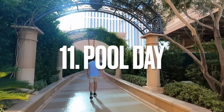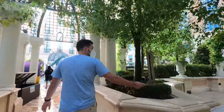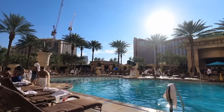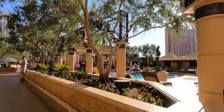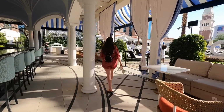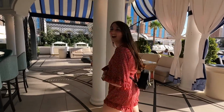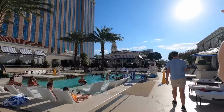Number 11, Pool Day. If you're staying at a resort, then you're already paying an amenity fee for your pool, so be sure to use it. We stayed at the Venetian and loved the pool that they had. There were many areas to just lounge and relax, and when it got hot, it was nice to cool off in the pool. Drinks at the pool can be very expensive though, so make sure to check the price before you order from a poolside waitress if you're trying to stay on a budget. Just make sure to get to the pool early since the chairs do go fast and the pools fill up very quickly.